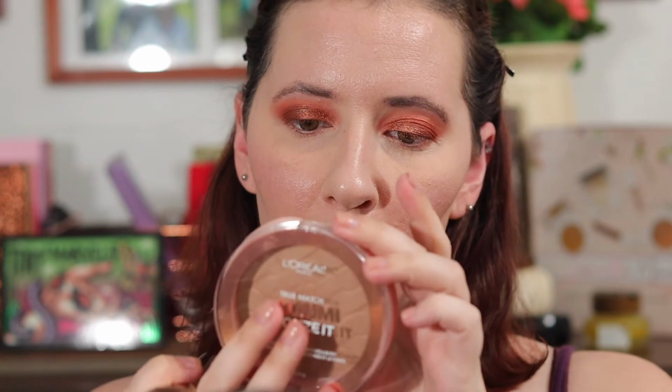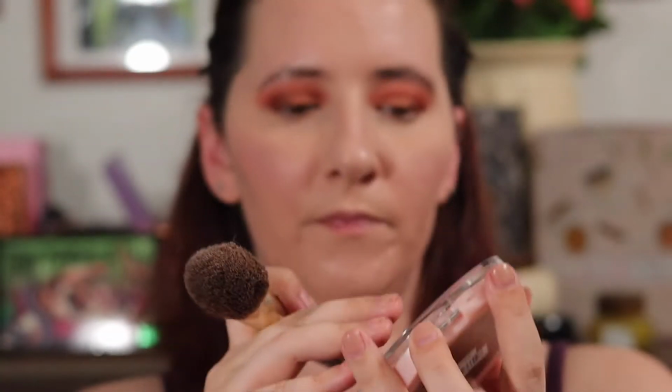I'm taking the L'Oreal True Match Lumi Bronze It Sunkissed Bronzer for face and body in Light. And I'm going to use that just to warm up my face a little bit. And here it is. Going under the chin, down my neck.